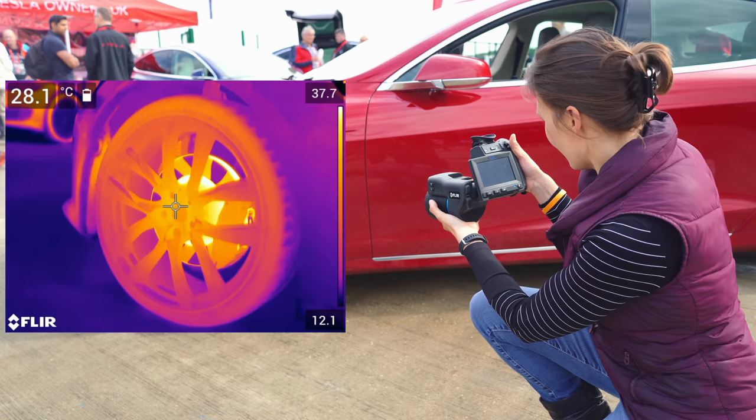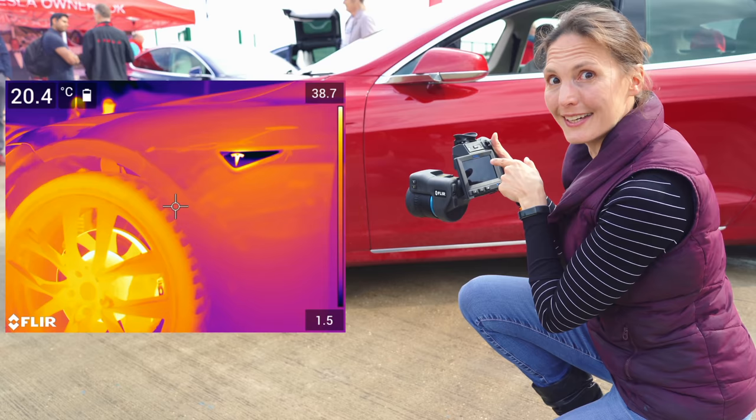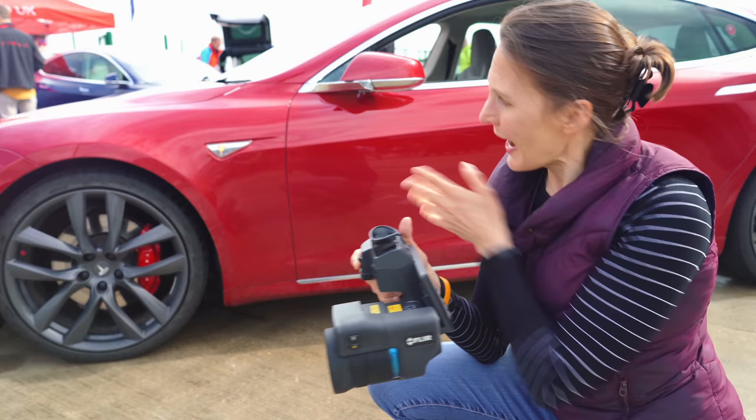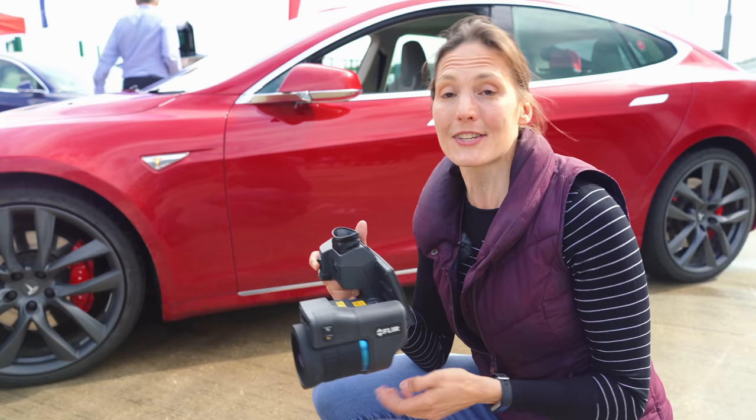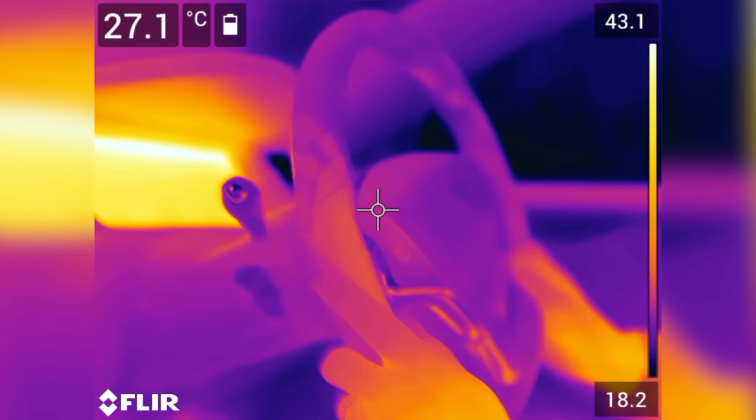It's really funny because I can see the light on the side flashing there, but there's nothing on here because it's not generating any heat. So we are going to take this camera out with this car and see what happens inside the electric vehicle, the bits that we can't see with our eyes, but where the energy is going and where it's leaking out of this amazing machine. That's going to tell us a little bit about how it works.